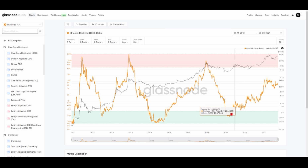Currently, realized HODL ratio is still on the increase. We did not have one of these watershed moments where young coins adopted most of the old coins and there was a reversal. Young coins adopting old coins, a bit of a flush back down, but this trend resumed the exact same structural angle that it had been on since 2019. Do you see this? Let me zoom in.